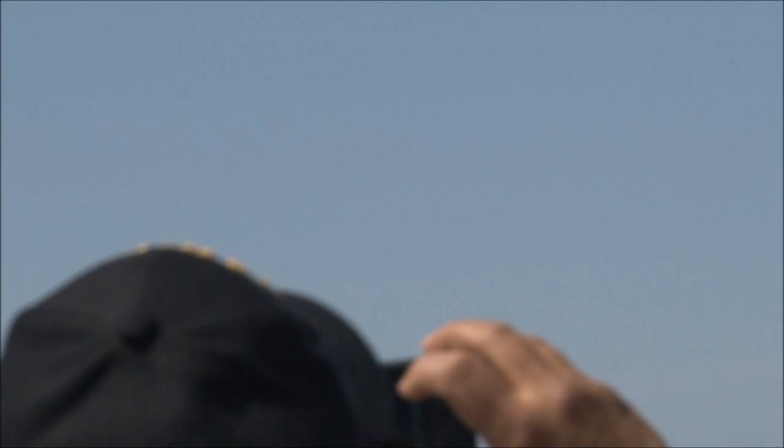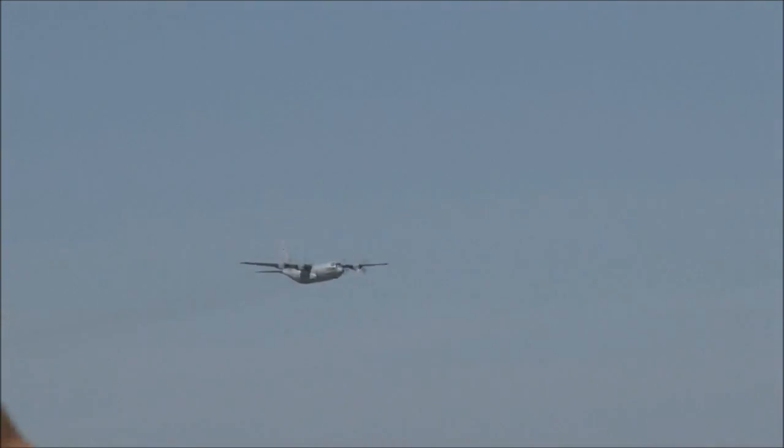Ladies and gentlemen, Captain Flynn is now positioning Ernie behind the crowd to the left for the parade pass. Flown at 200 feet, at airspeeds approaching 300 miles per hour. From the left, the C-130 parade pass.